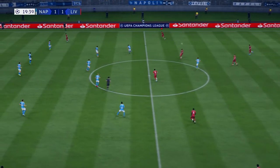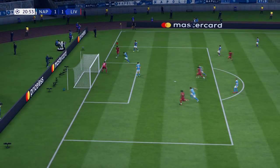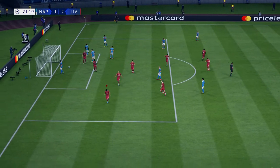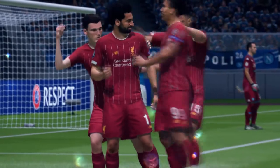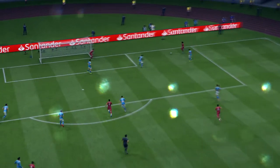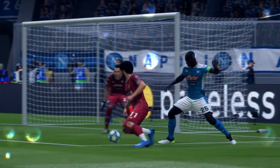Here's Oxlade-Chamberlain. Alexander-Arnold. Promising looking ball. Salah. Salah! Well, look at this again. It's all about being in the right place at the right time, and from that sort of range there's only one winner. Well, let's go back to the goal that was scored.